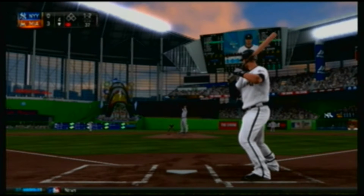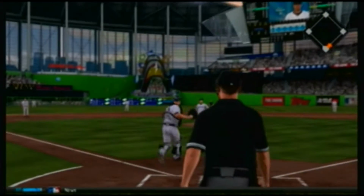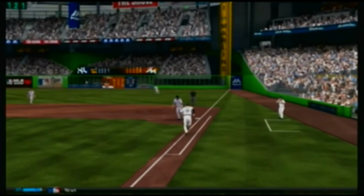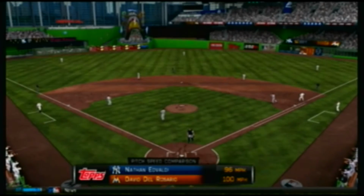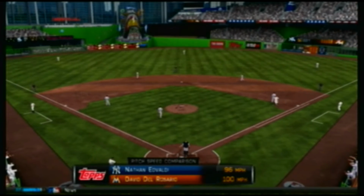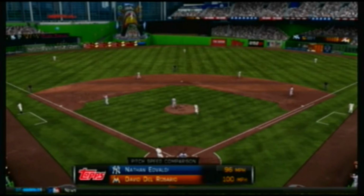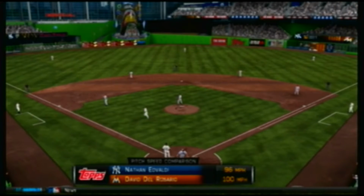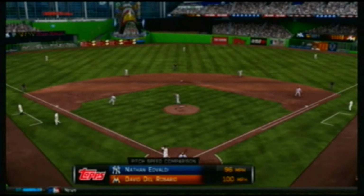Here's the 1-2. Now a swing and a softly hit ground ball. Throw gets him, 2 down. So with 2 gone here in the 4th, let's check out our pitch speed comparison for the 2 starters. And boy, which of those 2 numbers leap out at you there? How about the 100? My goodness.